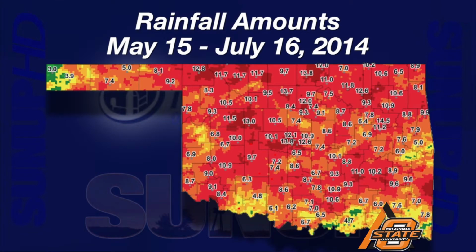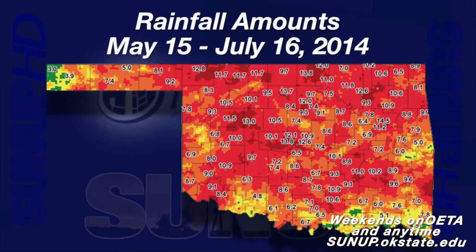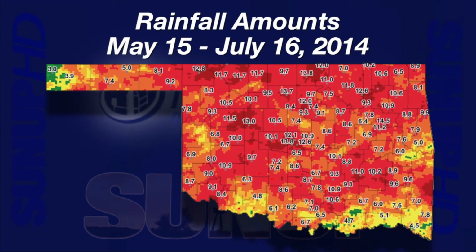Checking on Oklahoma's rainfall from mid-May through Wednesday, July 16th, the majority of the state has had 8 or more inches of rain. These are the red and dark red areas on the map. The highest amount was 14.5 inches at Porter in eastern Oklahoma. 8 inches or more since mid-May has been enough to meet the water demand of our hay, pasture, and summer crops. And this map does not include the rains since Wednesday.